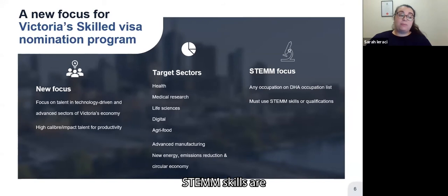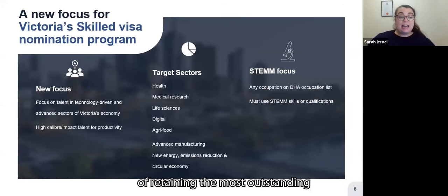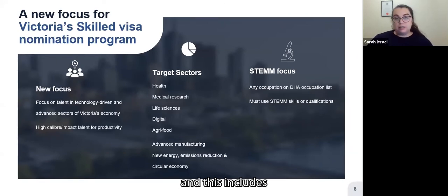STEM skills are probably the most common skill set amongst these industries, and this is why we have decided to target these skills. Within the program, we're actually targeting up to 240 STEM occupations on the Commonwealth occupation list, which is actually amongst the highest number of occupations targeted by any state. We're also taking advantage of retaining the most outstanding skilled migrants onshore, and this includes graduates, especially graduates.